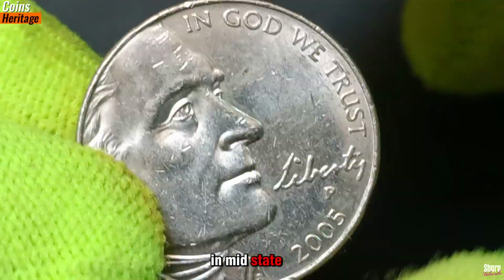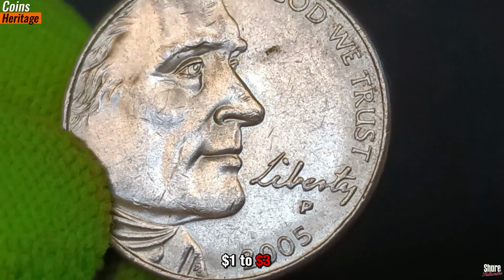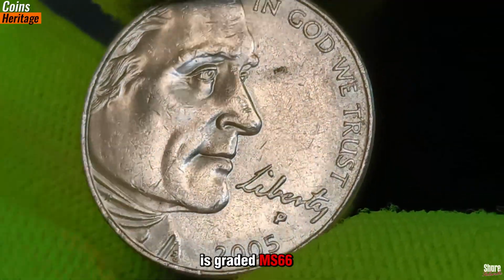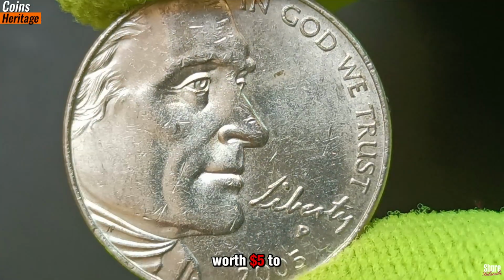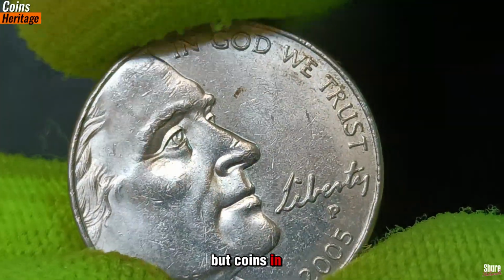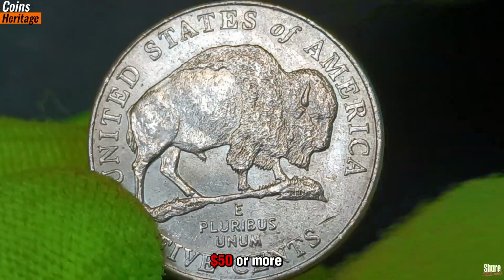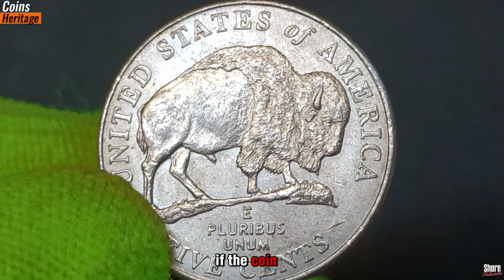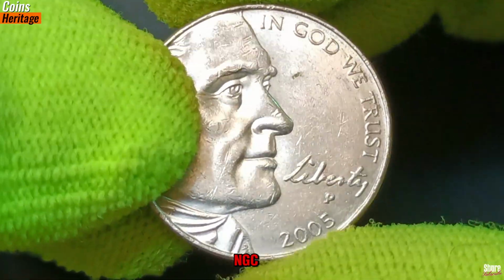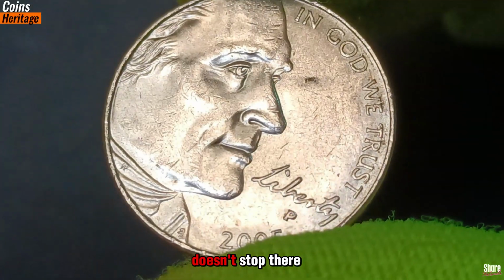A coin that's in mint-state condition, such as MS-65, can easily be worth anywhere from $1 to $3, depending on its overall appearance. If the coin is graded MS-66 or higher, it can be worth $5 to $15, depending on demand and the quality of the strike. But coins in MS-67 or higher can really catch the eye of collectors and could sell for $20 to $50 or more, particularly if the coin has been professionally graded and slabbed by a reputable grading service like PCGS or NGC.